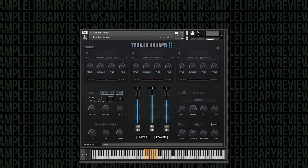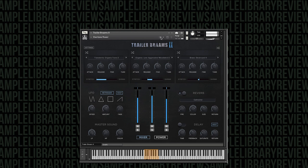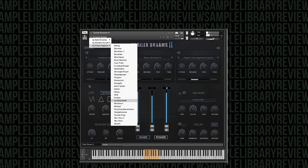Again, the diversity is really cool so far. Yeah, these pulsing sub Braams. I'm almost feeling like this is going beyond what Braams are, or what we've considered trailer Braams in some way. Almost like the sound design is expanding Braams into new territory. That one is meaty, I'll tell you what.